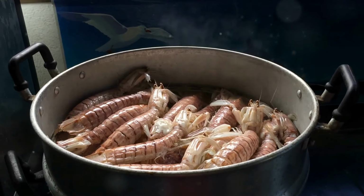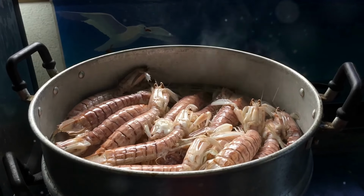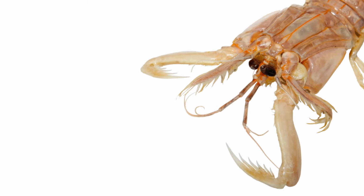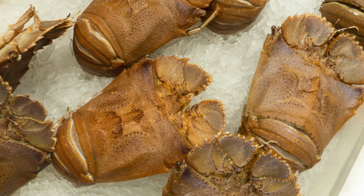Their eyes are also capable of independent movement and depth perception, making them formidable hunters in the coral reef ecosystem. This combination of advanced visual capabilities ensures their survival and success in one of the most competitive habitats on Earth.